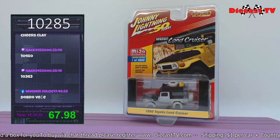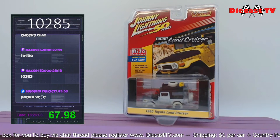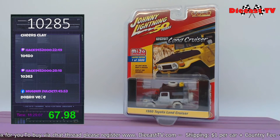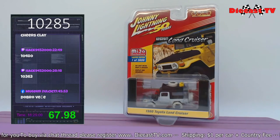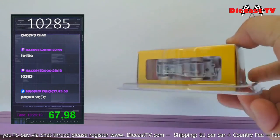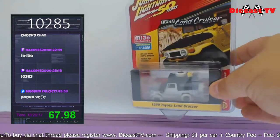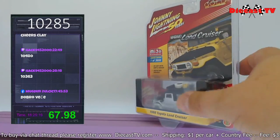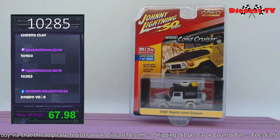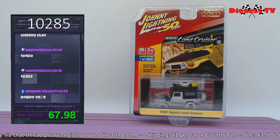Wow, check this one out. Johnny Lightning, 50 years. Toyota Land Cruiser, pretty cool. It's a limited edition. It's a Mijo exclusive, one of 3,600 now. That's if you had the regular one. Now, this particular one, you can see the marshmallow wheels. It's all white. It's a whitey. Yeah, it's a white Lightning, of course. All the way white base. All the tires are marshmallow white. You got to love that. It's a 1980 Toyota Land Cruiser, one of my favorite types of Jeeps. It's always had a nice, powerful engine in it. It was very cool, pretty superior for the time.